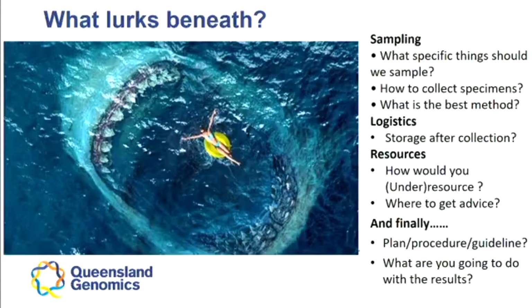Resources: how would you resource a situation like this? Where would you get advice? And finally, does this require a procedure or a plan or a guideline? How do we do this? Is it just ad hoc? We kind of just fly by the seat of our pants sometimes. And then finally, and importantly, what are you going to do with the results?